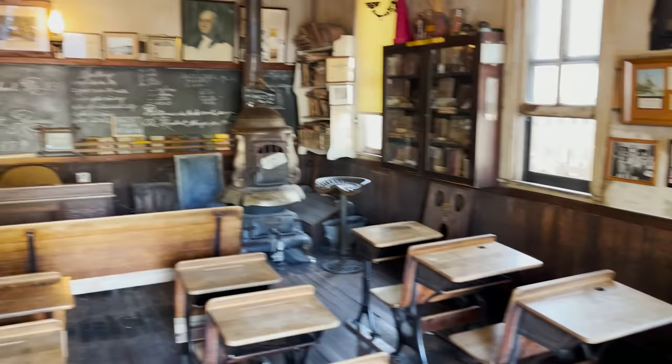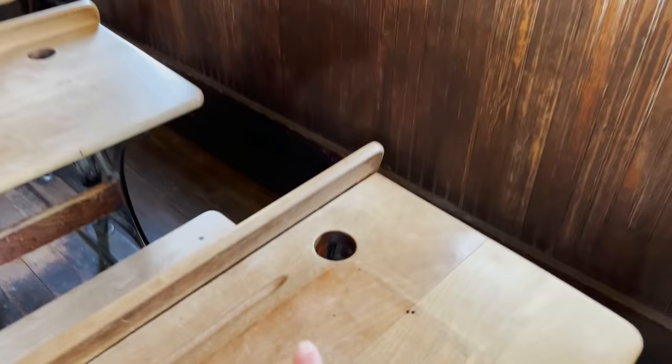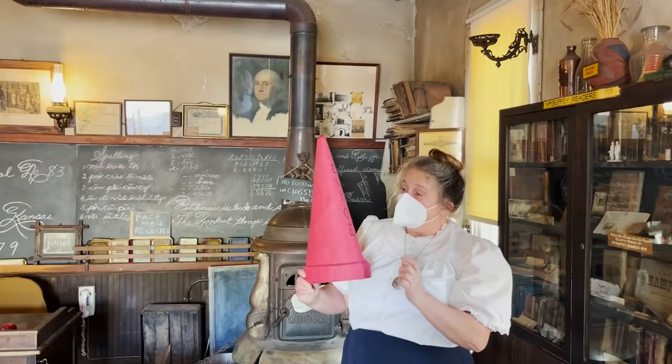And then this here is an inkwell. See this little hole? This is where they would put a little bottle of ink and dip their little quill in for writing. And the naughty boys, if the girls were sitting in front of them, the girls would have their hair in braids. And the boys would very carefully take the girls' braided hair and dip it in the inkwell. Shame, shame.